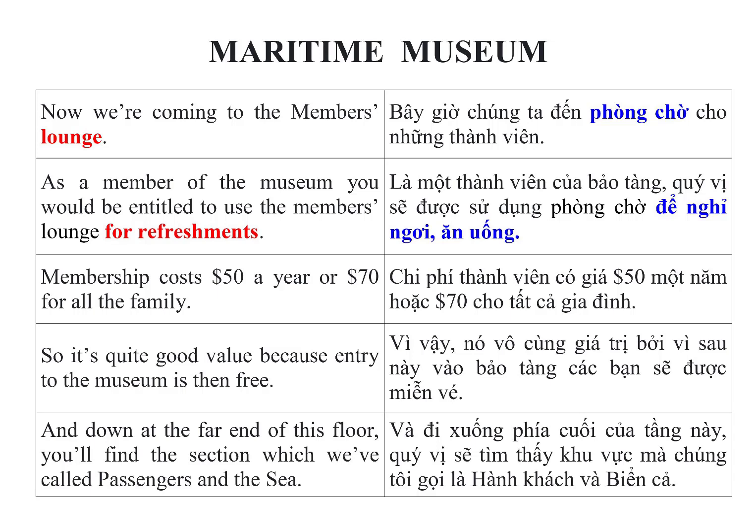Now, we're coming to the Members' Lounge. As a member of the museum, you would be entitled to use the Members' Lounge for refreshments. Membership costs $50 a year or $70 for all the family. So it's quite good value, because entry to the museum is then free.